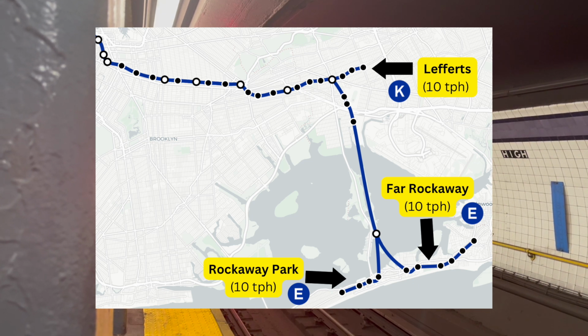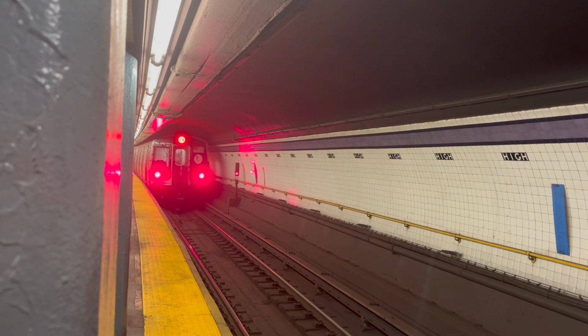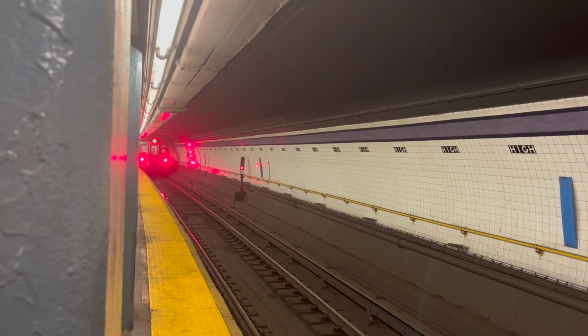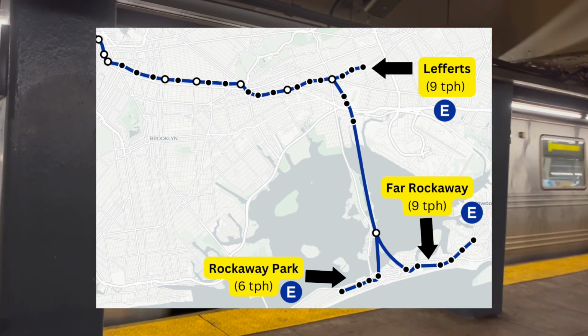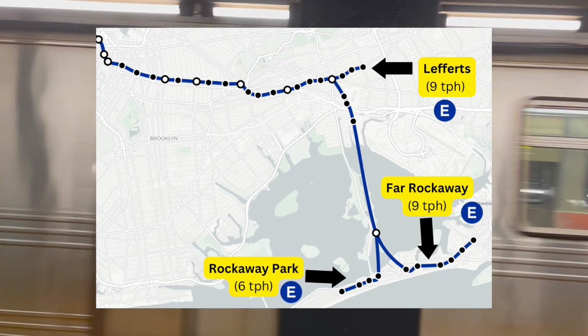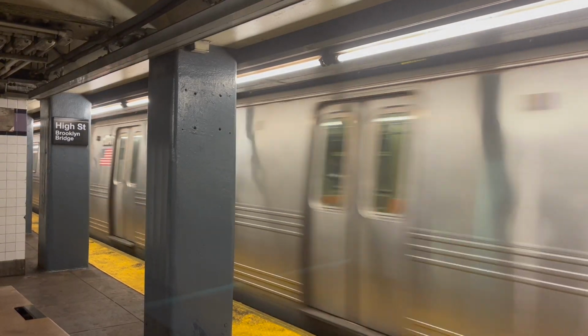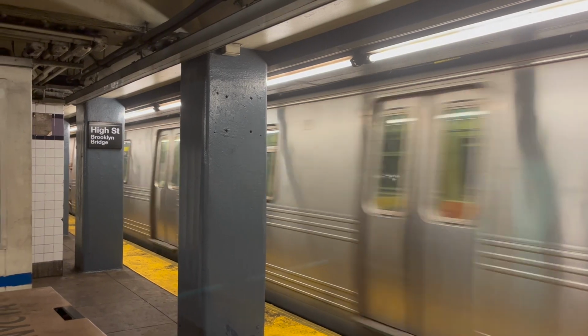It's your choice. The third option is to adjust the frequencies so that the Lefferts and Far Rockaway branches get more than Rockaway Park, which has a substantially lower ridership. Something like 9 trains per hour for both Lefferts and Far Rockaway, while Rockaway Park gets 6 trains per hour. It would still be a service boost either way, because now Rockaway Park residents will have a direct Manhattan train, and don't have to wait 16 minutes for an inconsistent shuttle.